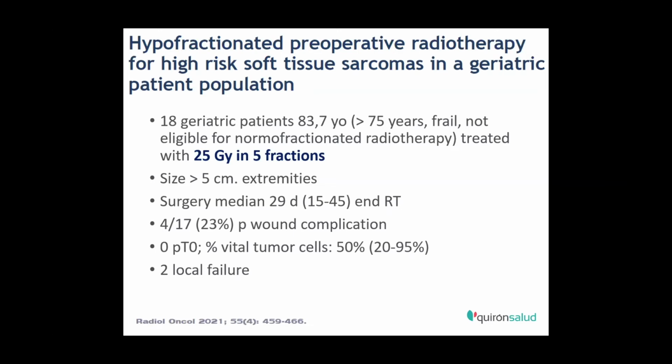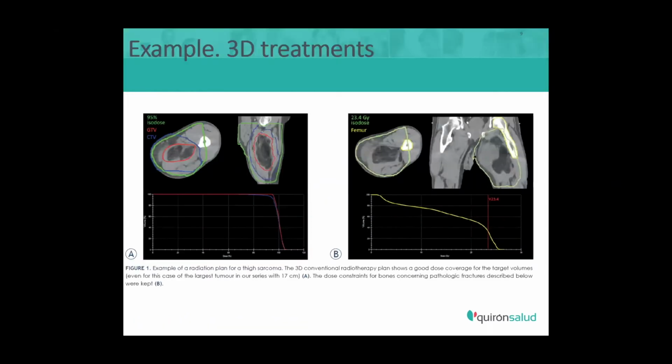There were no complete responses, because this dosage is equivalent to 40 grays, but most of these patients had free margins and there were two local failures out of 18. So in a population which sometimes has difficulty coming to our radiation oncology unit, I think this is a good idea. And these patients were treated with 3D conventional. So we can give different types of radiation, but even with the simplest technique that we have, we can achieve very good results. And these tumors are big.